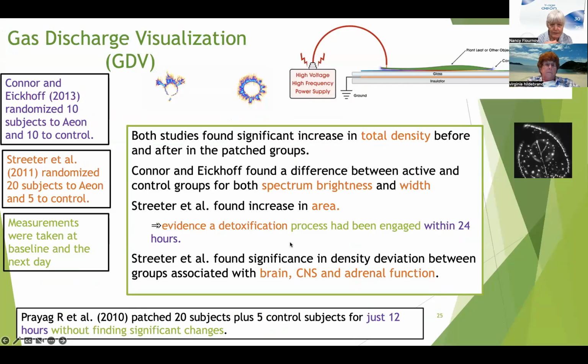I guess we're not finished. These are the earlier patches; they were trying all the pieces of equipment they had on every patch. And then more recently, they haven't felt the need to do that. But this is called the gas discharge visualization. And here's a picture of the piece of equipment up here.